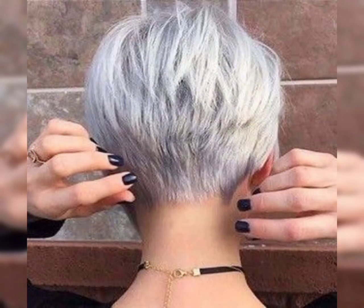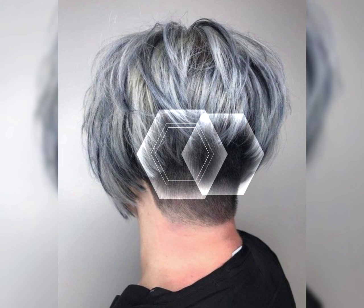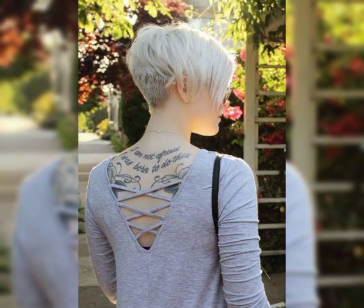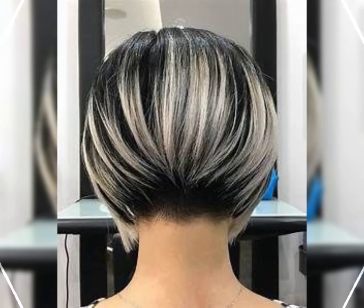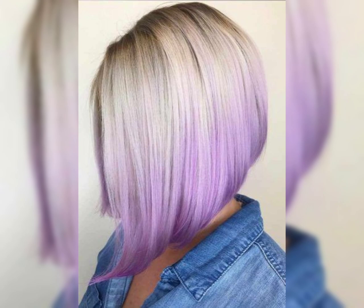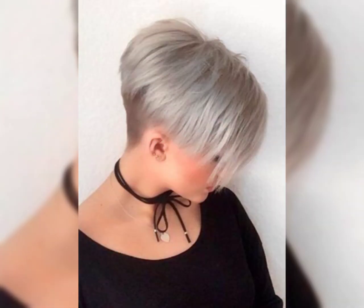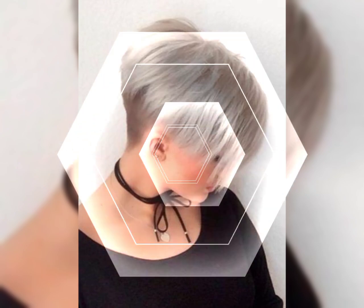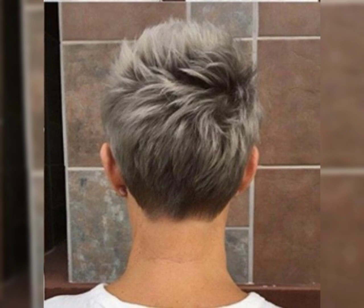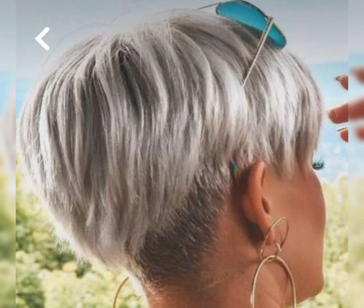First of all, let's talk about the Bob Pixie haircut. The Bob Pixie haircut is a trendy and bold choice for those who want to rock short hairstyles. It is a combination of classic bob and pixie cut, resulting in a chic and edgy look. The Bob Pixie is typically shorter at the back and sides with longer layers on top that can be styled in various ways. It is a versatile haircut that can be customized to suit your face shape and personal style. Whether you prefer a sleek and polished look or a more textured style, the Bob Pixie offers endless possibilities. It is a great option if you are looking for a low maintenance yet fashionable haircut.